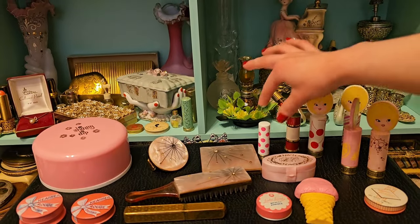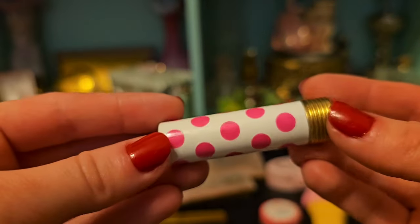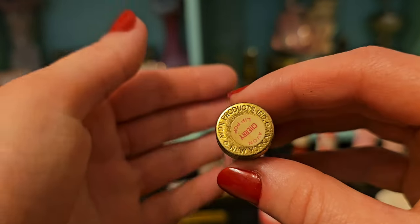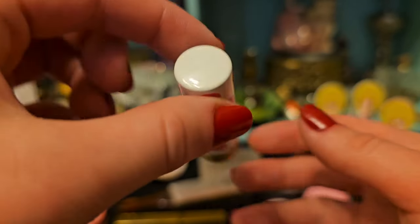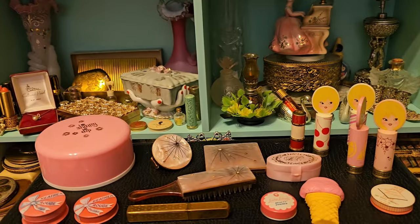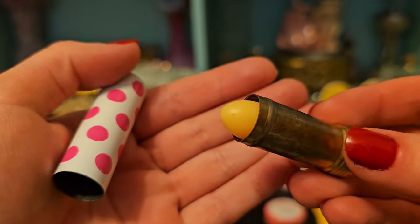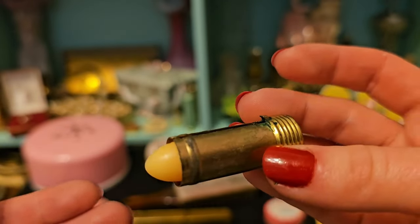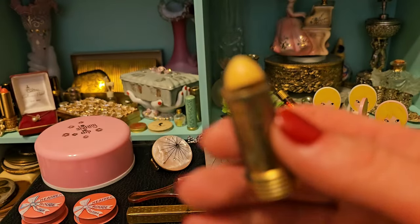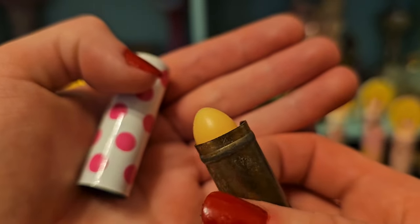Next up, we have a bunch of lipsticks. This one with the little dots. It's Avon. If I could hold it the right way around. And this is a pain to open, so give me a second. There we go. Not sure if this is supposed to be a lipstick or like a lip gloss, chapstick type deal. But it may be one of those ones where you put it on and it changes color. But it's never been used, so I will not be testing it.